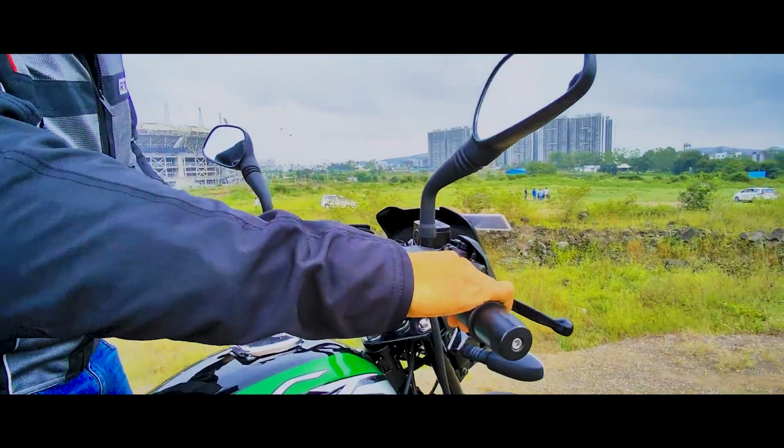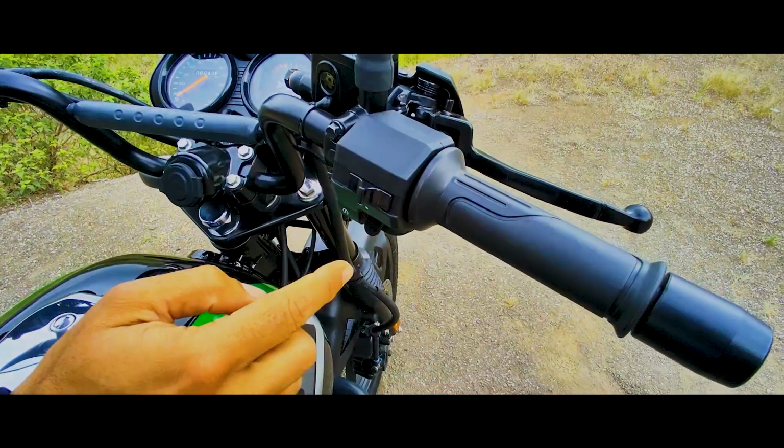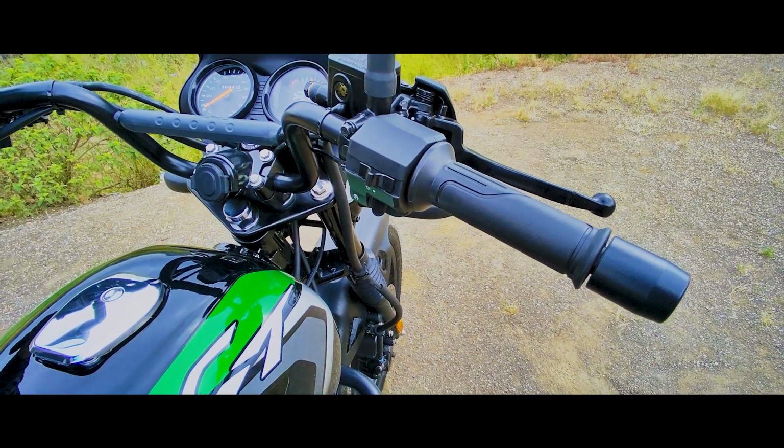Also, the engine start is not silent, so you have some noise coming in when the engine starts. Some other motorcycles in the segment have a silent start, which is missing here.